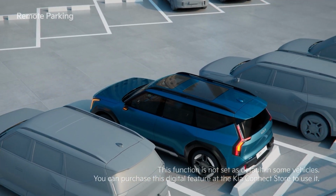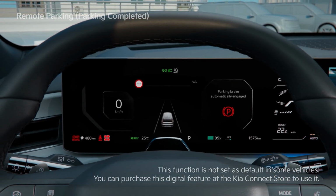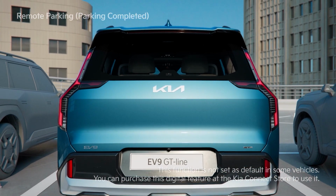When the vehicle reaches the target location, a parking complete message appears and the gear shifts to P. Then, the parking brake engages and the vehicle turns off.